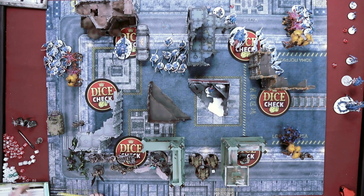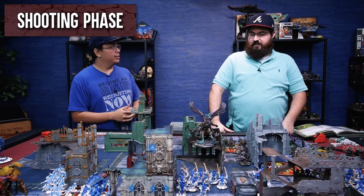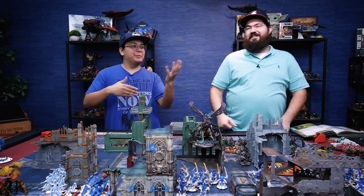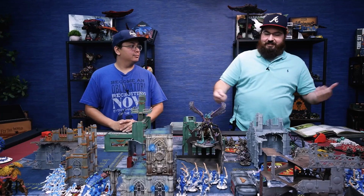So going into Demeki's turn, he is now done with his movement phase, which means that he will be going into his shooting phase. And I'm done with my shooting phase. I'm not going to declare any shooting in order to speed up the video, because we've already done shooting. I'm going to cover charges, because I have a lot of things that like to charge.